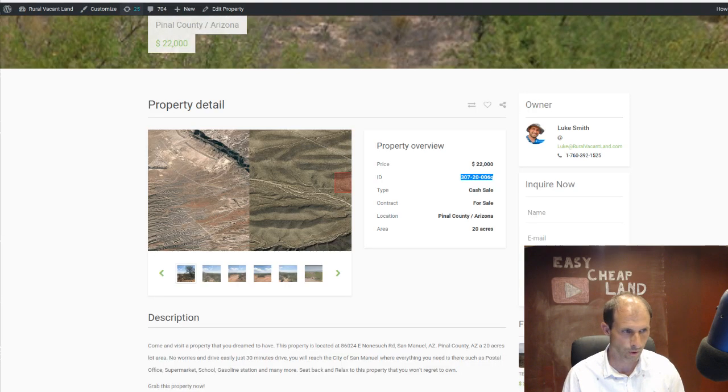We'll go back to the website, ruralvacantland.com, and I'll put that link down below. You can click on the link. It'll take you to my website. It'll show you there's GPS coordinates in there. You can click on that in your phone. It'll give you driving directions of the property. You can go out there.